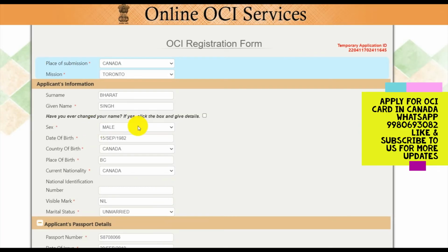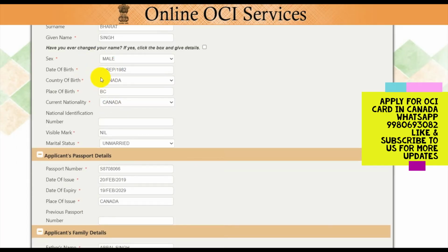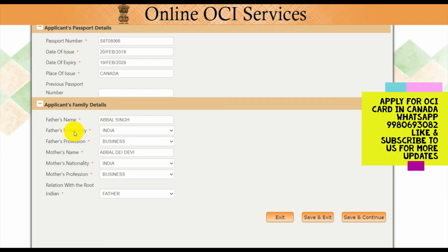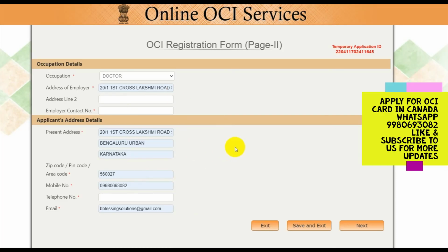So here I filled in almost all the information like surname, full name, given name, gender, date of birth, place of birth, current nationality, any visible mark on your body, marital status, passport number, date of issuance, date of expiry and place of issue, father's name, which country you belong to, the father's nationality and the mother's nationality. That's how you can acquire this OCI. Once you're done, click save and continue. Here you have to give the occupation information, so I have given that too. With this we'll be finishing our first part.